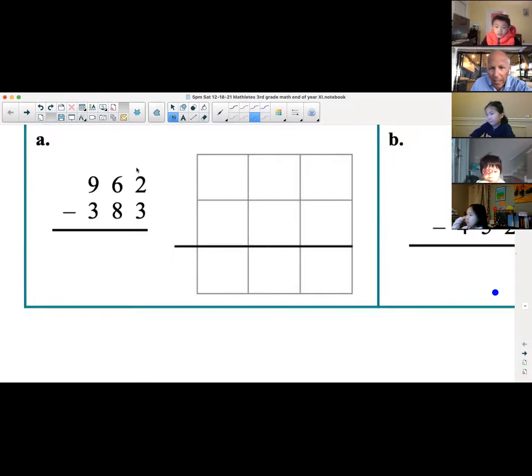Now, Jason B said that 2 was too small for 3, so we had to make it a 12. But where do we get to borrow that 1 from? From this 10 right here.